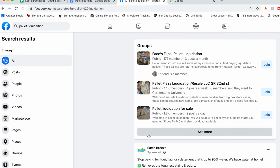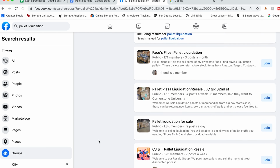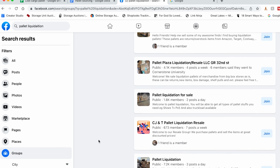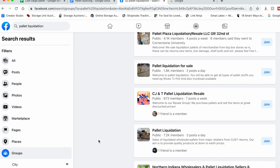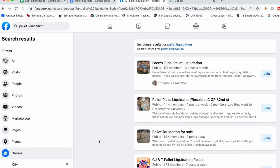So as you can see, there are some groups that pulled up right here. And Facebook groups are what a lot of these liquidators primarily use, so that they can keep their customer base updated on what types of pallets they're getting in, their inventory, and their hours and things like that. So the Facebook group is kind of like their little selling hub. That's why going to Facebook is the best way to find these liquidators, rather than a website that might not get updated very often, or where you might not be able to contact them very easily. So yes, Facebook is a very easy way that they all tend to use, at least in our area, and I think nationwide.